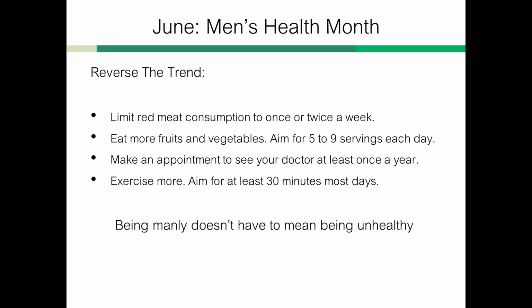Again, whether you're a man or someone in your family or a coworker is, try to help them with some key focuses: limit red meat consumption to once or twice a week, and eat more fruits and vegetables, aiming for 5 to 9 servings each day. Importantly, not only for general health, but it also ties into our incentive program of making an appointment to see a doctor at least once a year. You can earn incentive points for it, but it's important not only for those points, but also to get that check-in with your physician.